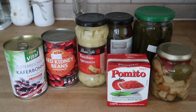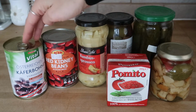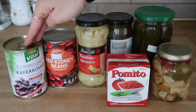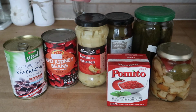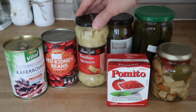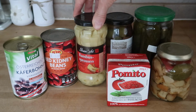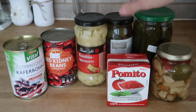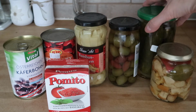So I always keep at home a variety of beans. My favorite beans are Styrian beetle beans, that's how they're called if I translate it word for word, and kidney beans. I just love these two. And I like having at home bamboo sprouts. I don't have them always, but when it gets colder and when I'm cooking stir fry quite often, I like adding bamboo sprouts. I usually always have at home olives and pickles.